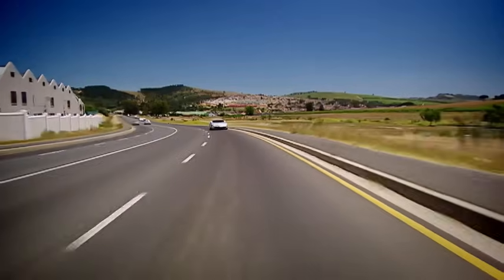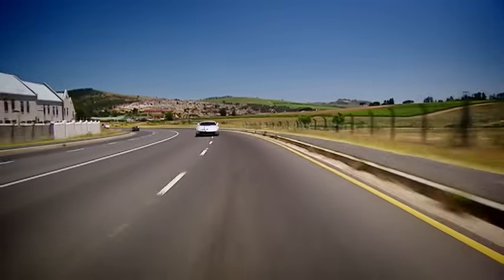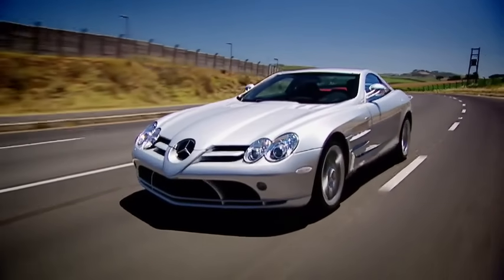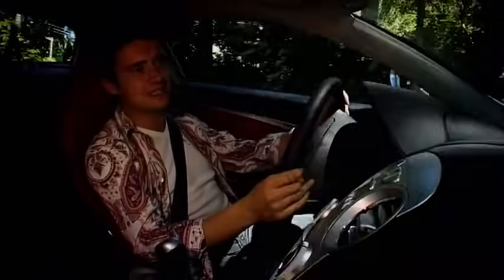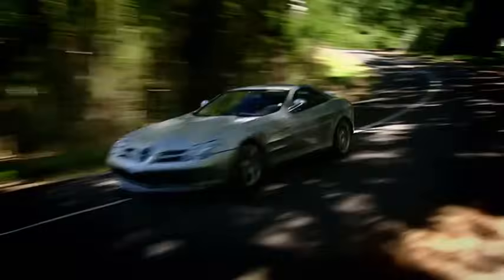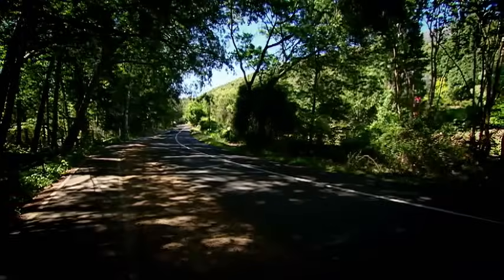0 to 60, 3.8 seconds. Better still, 0 to 120, just over 12 seconds. Top speed, well, limited by tyres and stuff, to 207 miles an hour. That's probably enough. And what an engine!